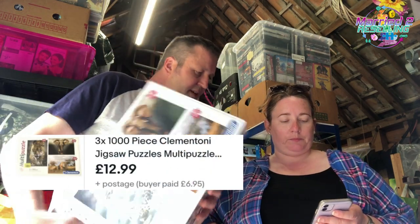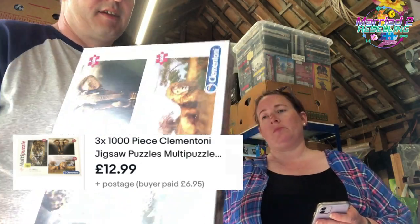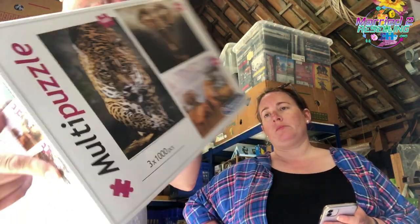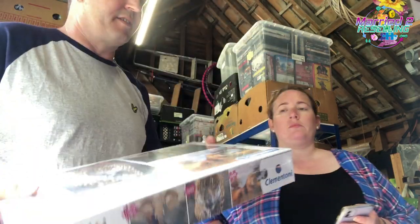Plus post. So it sold for $13.99, sold for $19.98 and cost us $7.50. So not the best. Obviously, it is a sealed puzzle, it's 3 times 1,000 piece. We've had it for a while, so it's not like we just priced it too low. We've been slowly dropping the price, and finally it went.